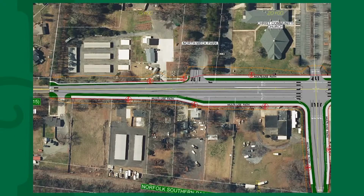And then the southern part is, as it ties back to that 2-lane section, we have to transition from that 4-lane divided back to 2 lanes at the southern end of the project, right there near the North Beck Park entrance. But again, continuing that multi-use path down to a point, and then connecting back into sidewalk as you go down the corridor.